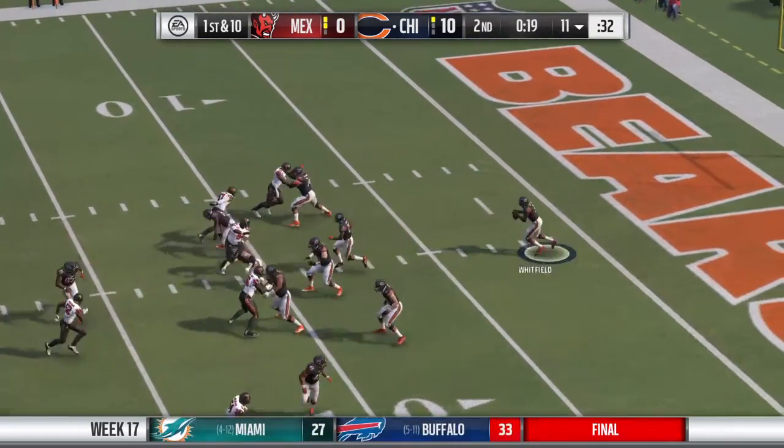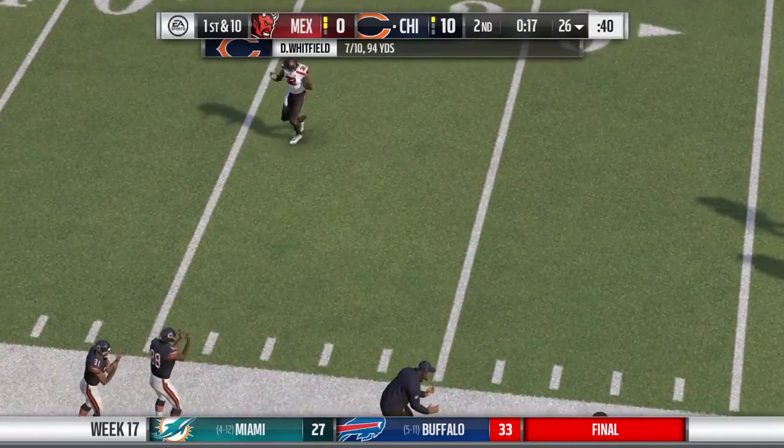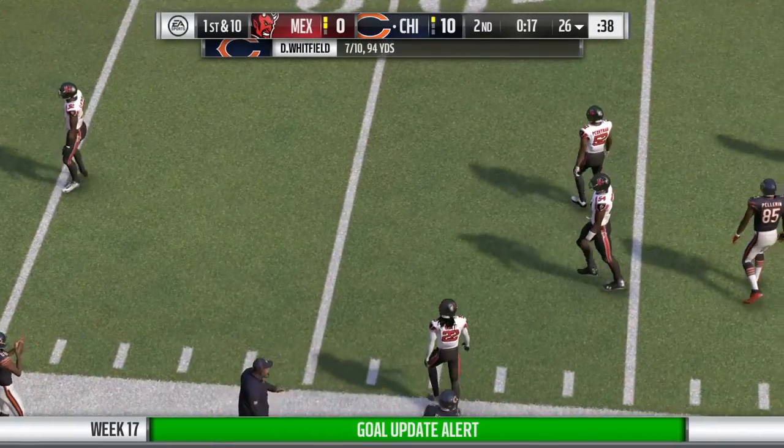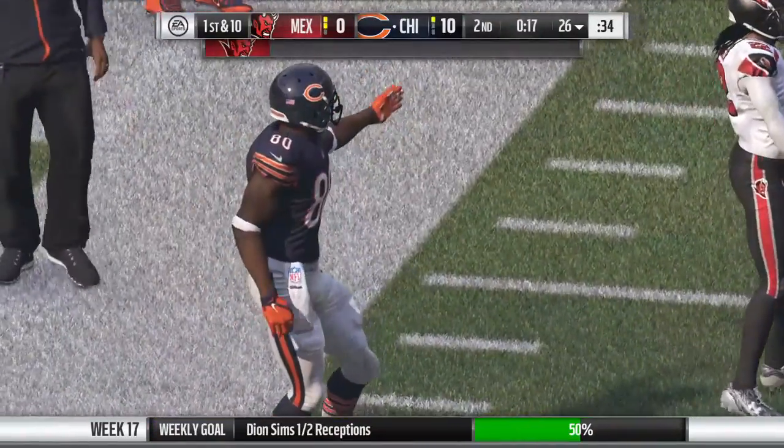They go play action here on first down. And he'll be out of bounds, getting it across the 25. Give him 16 on the pickup, and it'll be first down Bears.